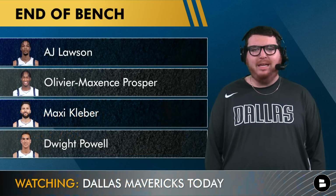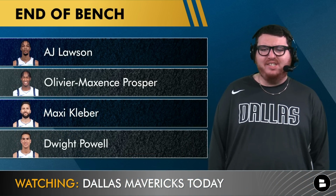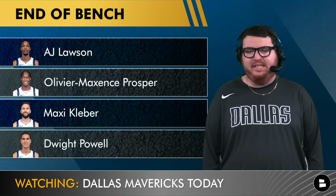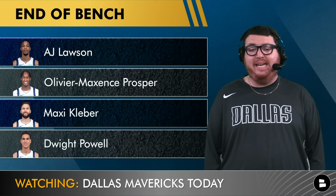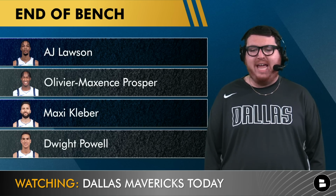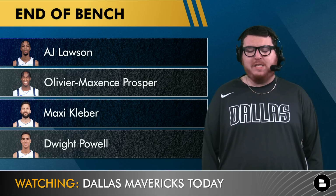Here's what your end of the bench looks like. You have A.J. Lawson, who started last year on a two-way for the Mavericks, ended up signing a guaranteed deal for the rest of the year. His deal is non-guaranteed as well. So if the Mavs do need to somehow create an open roster spot, it would be A.J. Lawson that you cut. Olivier-Maxence Prosper coming into year two.